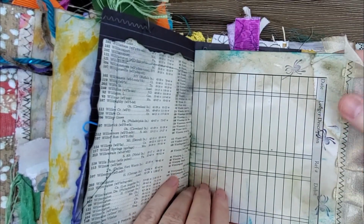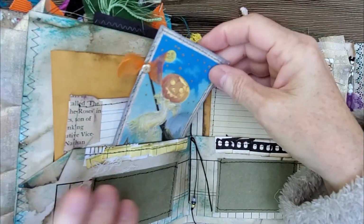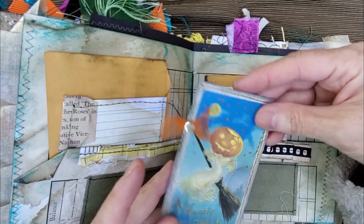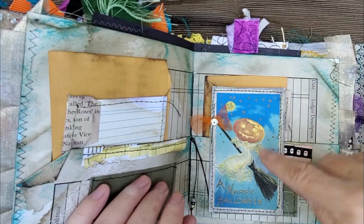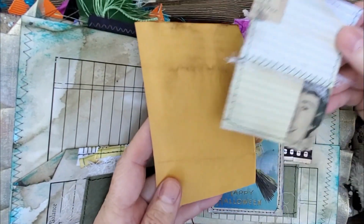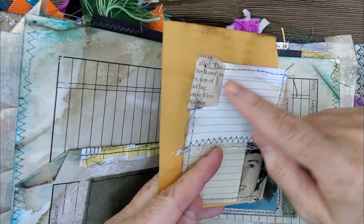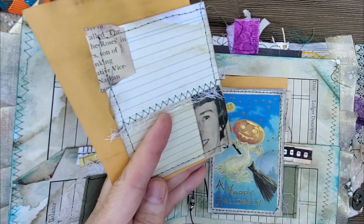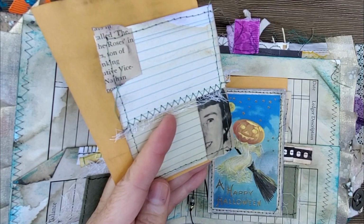Some stamping over here. And over here, again, the more traditional Halloween card, journaling card, and I just put a little bit of ribbon on it. This is from the Graphics Fairy. And then here, just some writing page, and then something says roses here. And maybe this is a small picture of her mother. We haven't seen her mother yet.